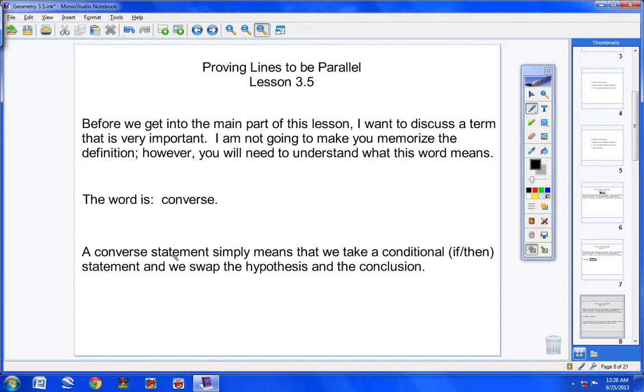A converse statement simply means that we take a conditional statement. Do you remember what a conditional statement is? It's an if-then statement. And what you do to get a converse statement is you swap the hypothesis and the conclusion. So in other words, you make your then part become the if part, and you make your if part become the then part. Okay? For example, if I said to you, if the room is cold, then we're going to turn on the heater. The converse of that would be, if we turn on the heater, then the room is cold. That's all that we're talking about when we say that we write a converse statement. We simply swap the if and the then.